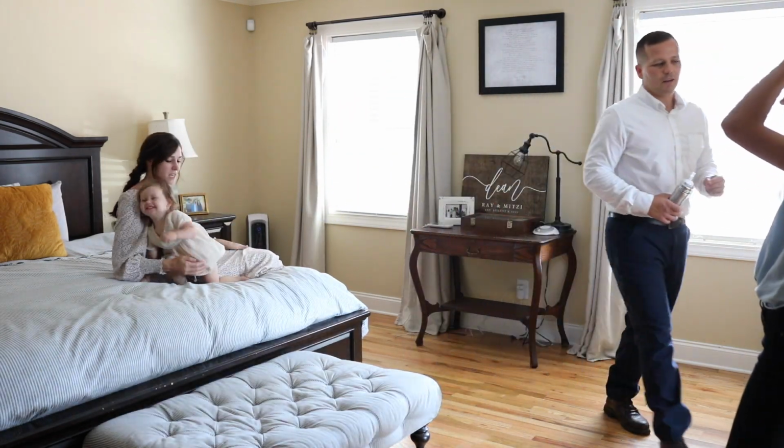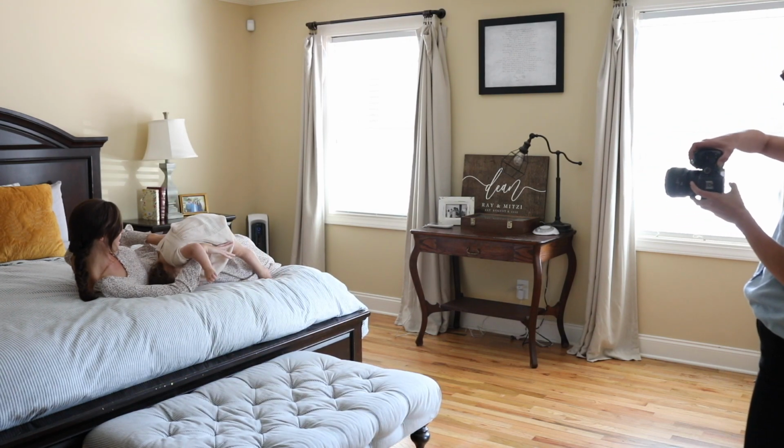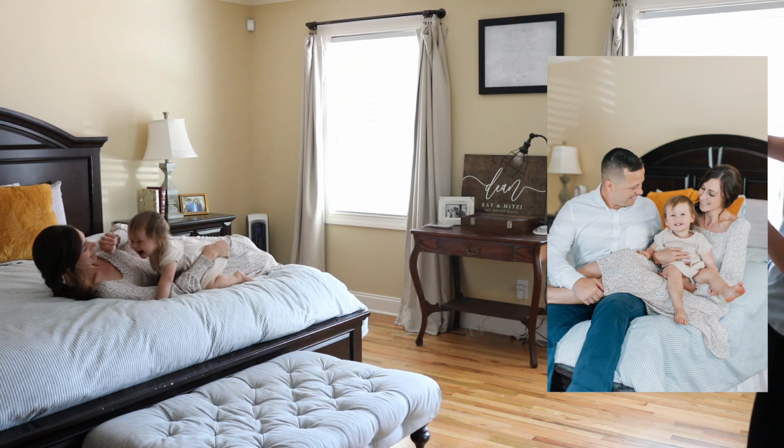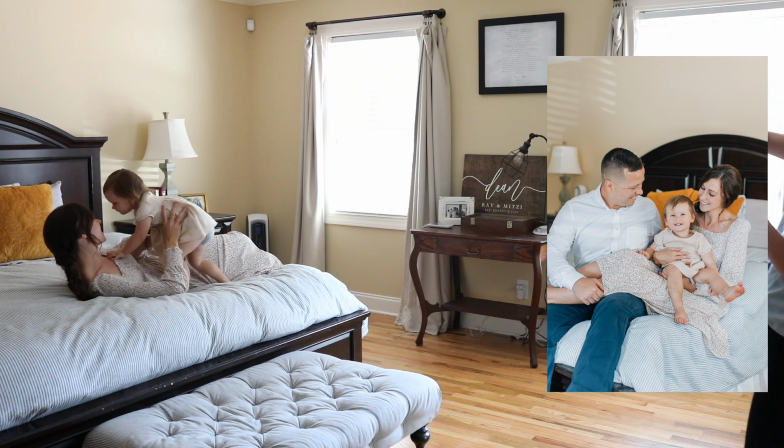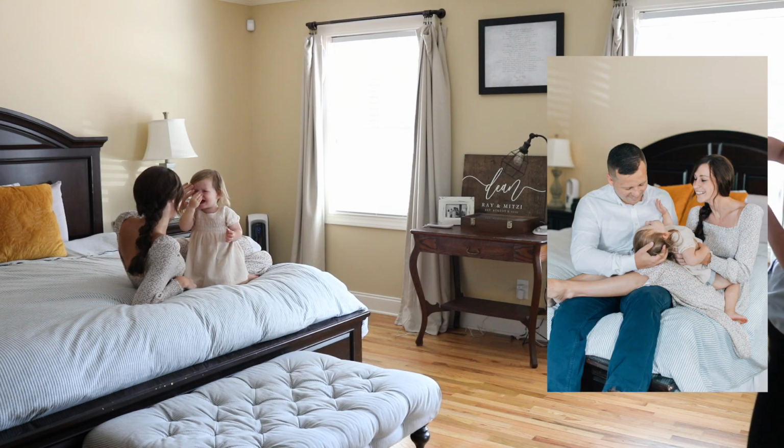So we moved into the bedroom. There's a section of this we didn't film, and I got some really cute pictures of them all sitting on the bed and snuggling. And then Miss Millie needed some water, and so we took a little bit of a break and then came back and did some snuggles with Mom and Dad.